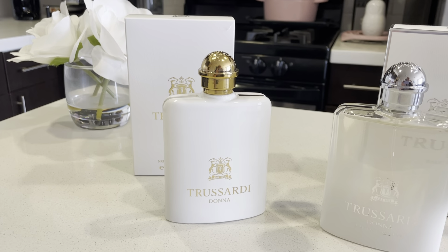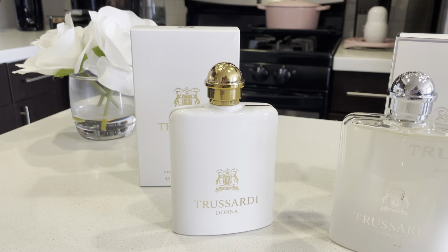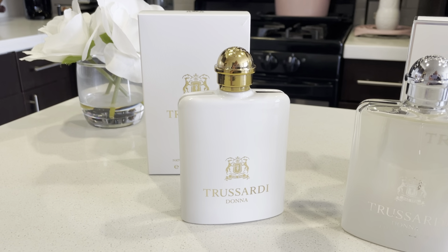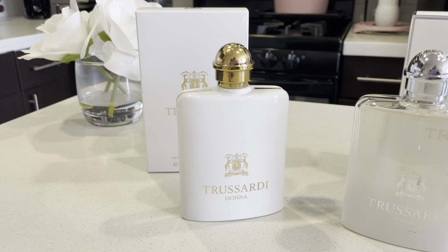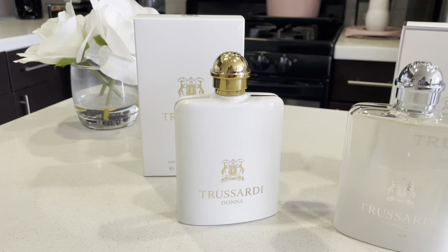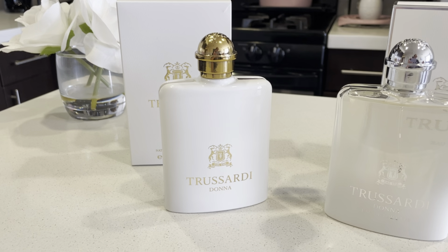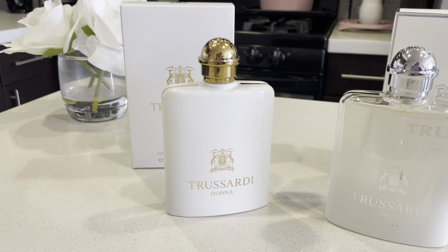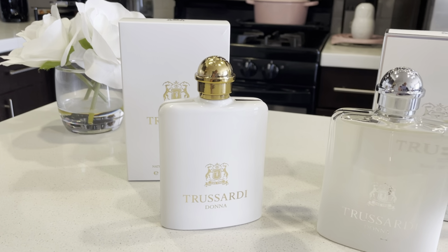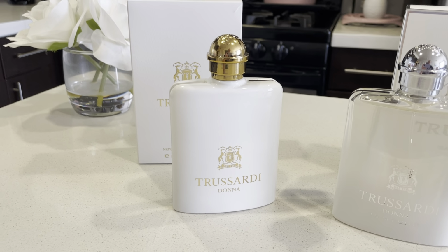The top notes are yuzu and Amalfi lemon. The heart notes are jasmine, African orange flower, and lotus. And then the base notes are vanilla, sandalwood, cedar, and patchouli. When I first smell it, I get that beautiful, refreshing, sweet, zesty yuzu and Amalfi lemon. The opening is very bright and uplifting. It's not bitter, it's just extremely refreshing.